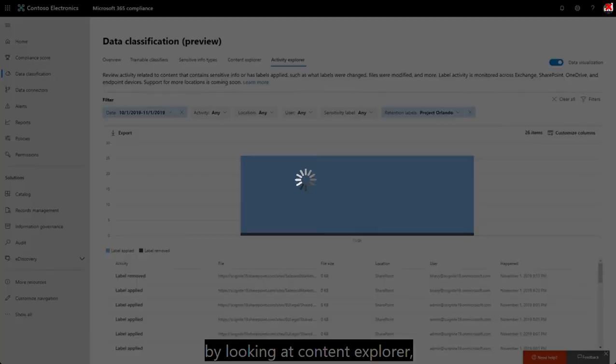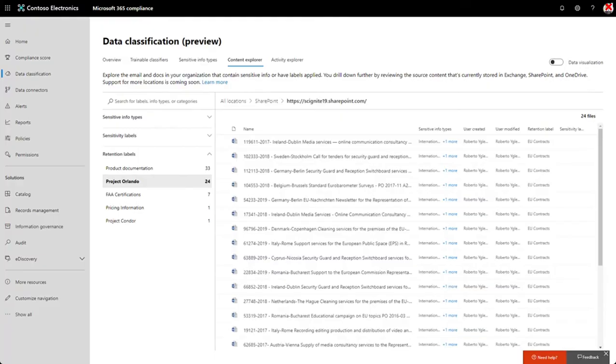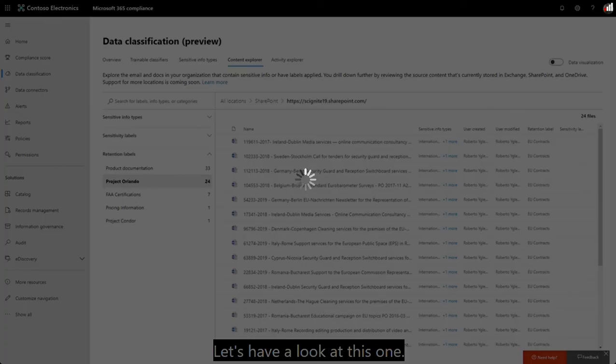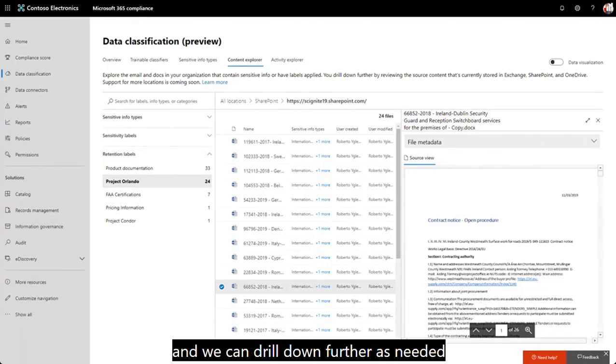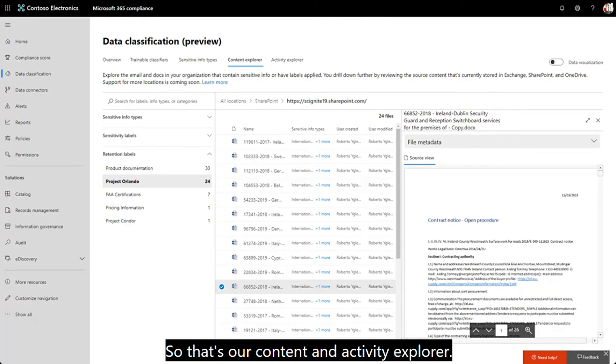By looking at Content Explorer, we'll click that at the top nav. We've got several files here within the SharePoint folder. Let's explore this folder and drill in. Let's drill in a bit deeper. And here we go, we've got a list of files that we classified earlier. Let's have a look at this one. So from this view, we can explore the contents of the file alongside its metadata like sensitive information types, and we can drill down further as needed by reviewing the source content stored in SharePoint itself. So that's our Content and Activity Explorer.